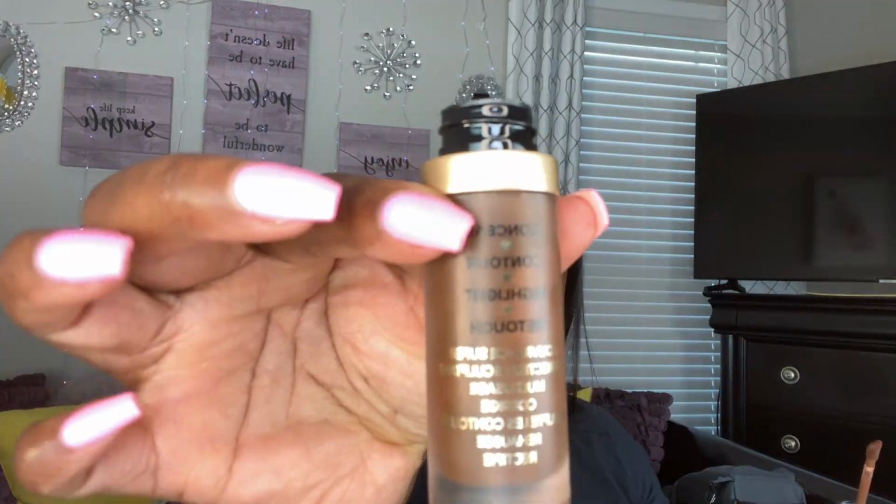I don't know. I'm gonna do a little bit of Born This Way. This is the Born This Way multi-sculpting concealer in the color Ganache.